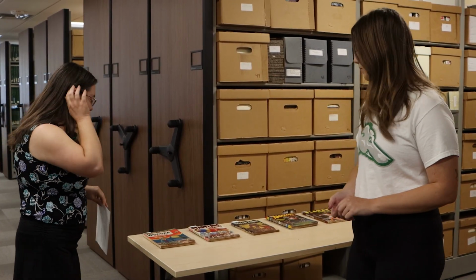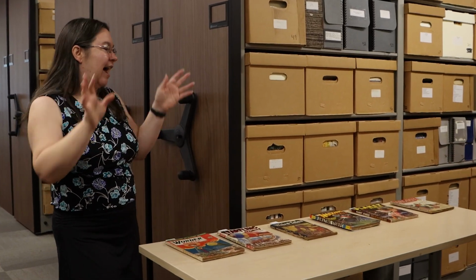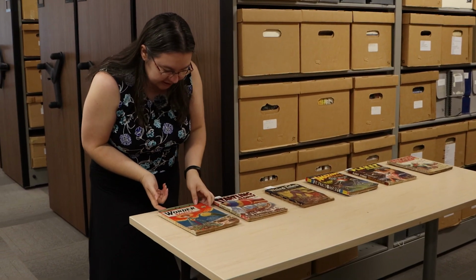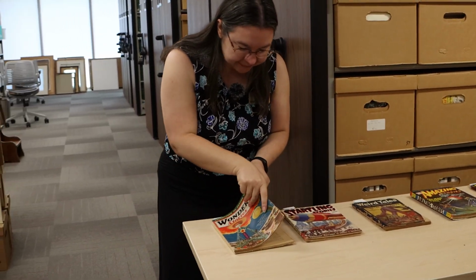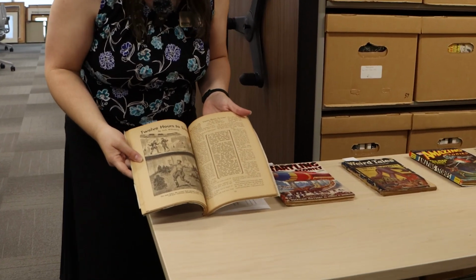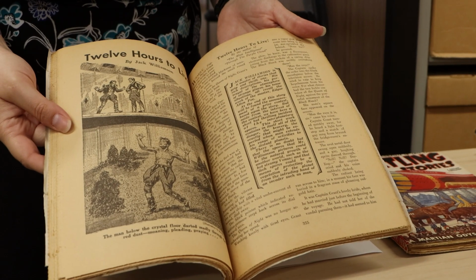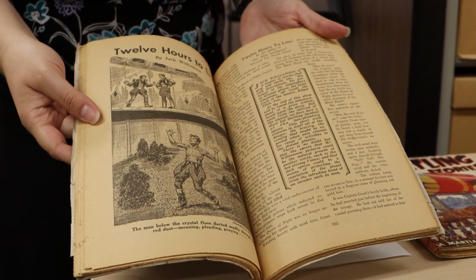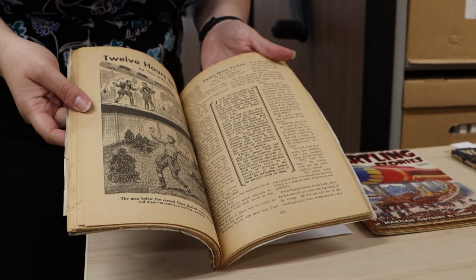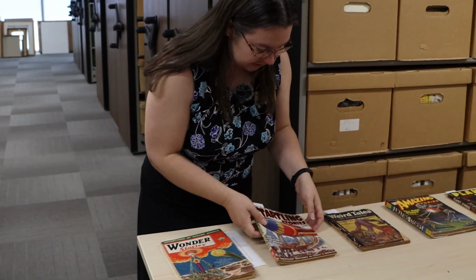Perfect. So I've pulled some of these stories over here, and their covers are just amazing. I love the old pulp magazine covers. Like I said, they're very sensational. This one is a Wonder Stories, and we have a short story by Jack Williamson. It's kind of interesting. At the end, they invite readers to write in about which chest the captain should open. One leads to certain death, one leads to salvation. Which one do the readers think he should open?